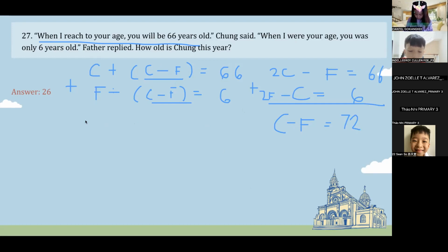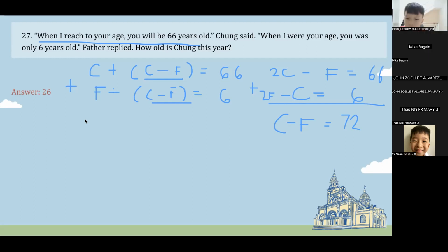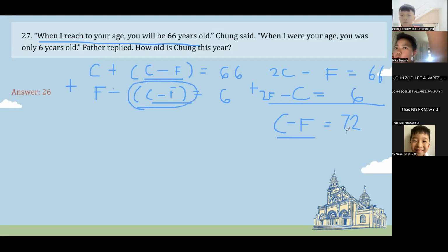Now, teacher, how are we going to get the 26? How do you think we should do it? How are we going to get it? You know already, right? C minus F, that's just it, it's 72. So F is just what?